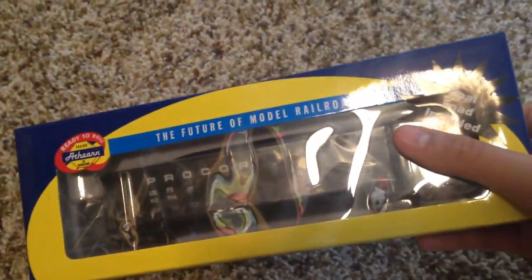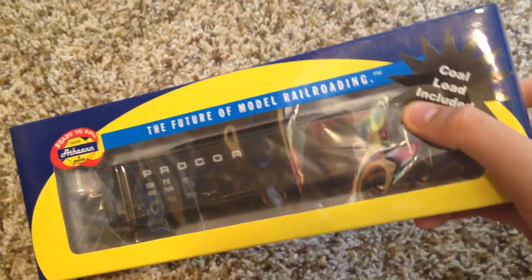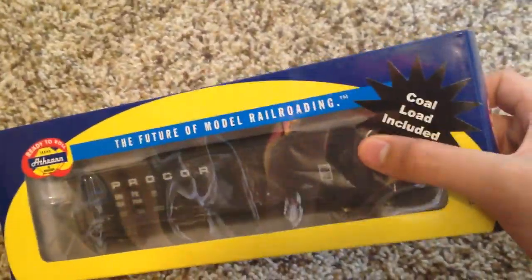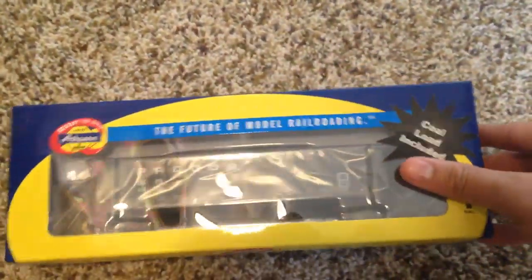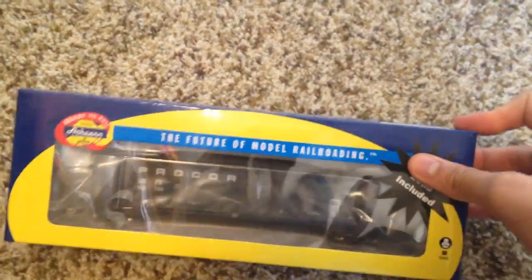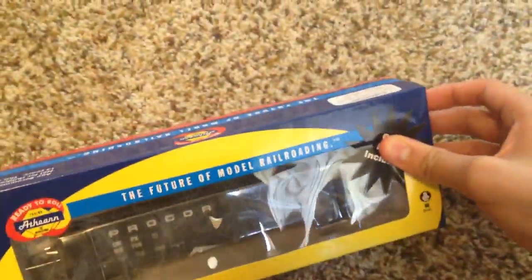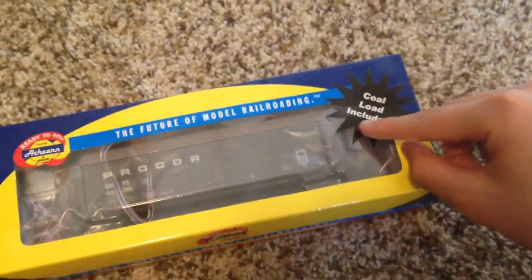So, today's topic of review is going to be the ready-to-roll modern model railroading ATHEARN bathtub gondola from PROCOR. That's a big mouthful. So, again, the product we will be reviewing is ATHEARN's ready-to-roll PROCOR bathtub gondola with coal load included. So let's get this thing open and see what it looks like.